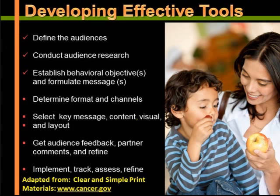So let's take a quick look at how to use these different steps.